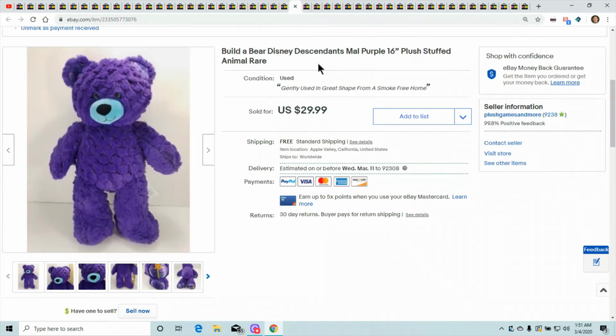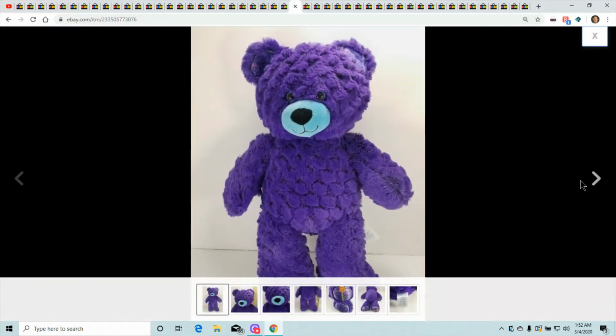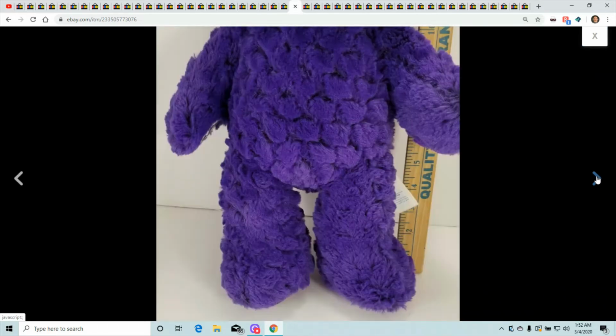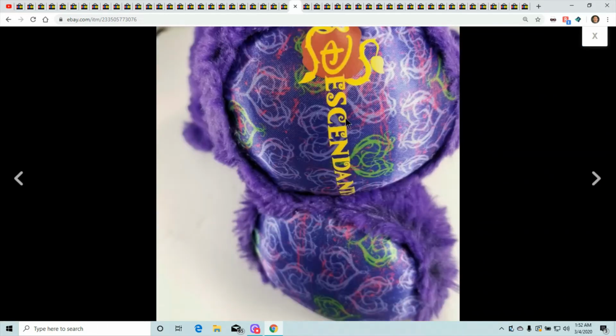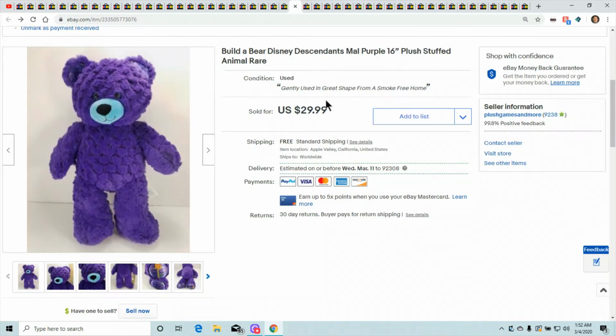What is next? Build-A-Bear, Disney Descendants, Mal. Don't know what that means. I guess that's the character from Descendants. I've never seen the program. Anyways, it's just a purple little Build-A-Bear. Nothing special. Has Descendants on his or her foot. Mal, I guess, is a girl. Not gonna say for sure. But I got $29.99 for it. So if you find a Mal doll, pick them up.